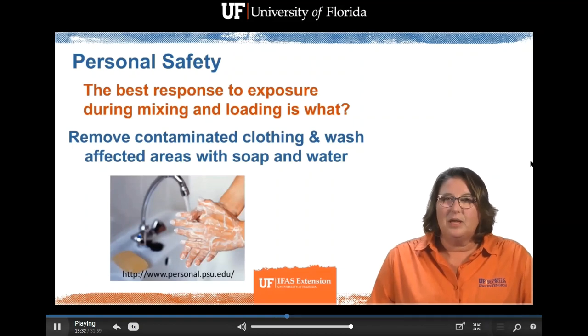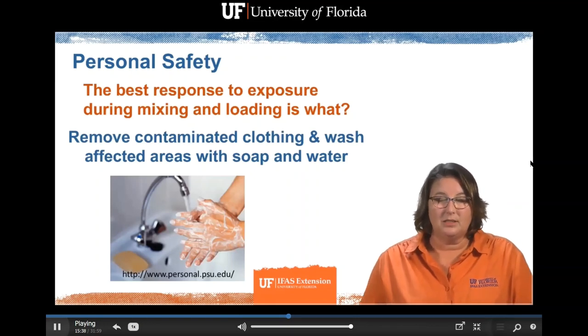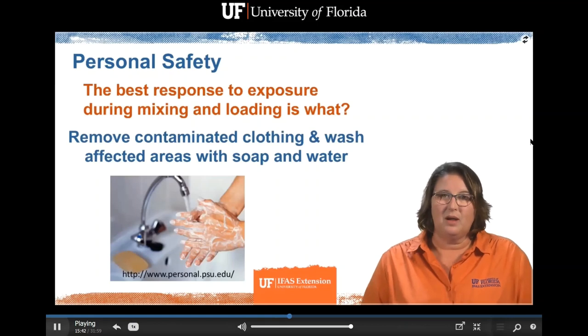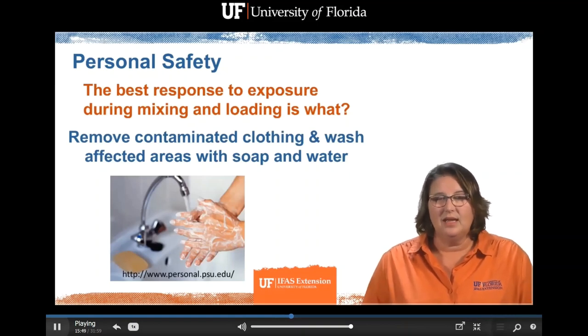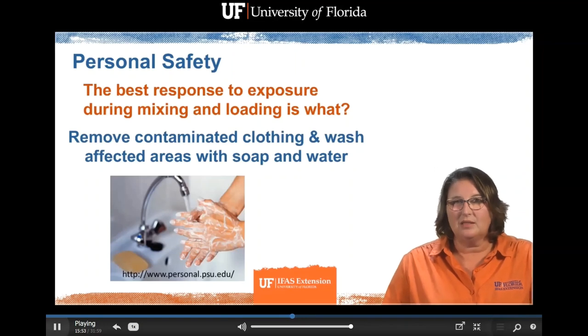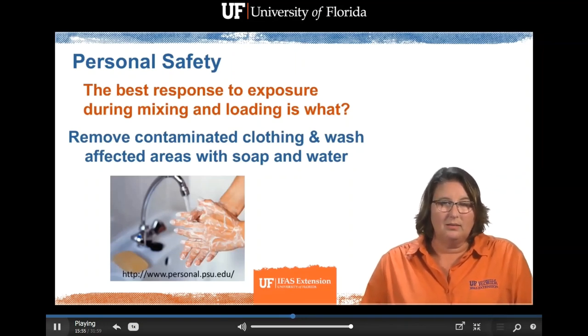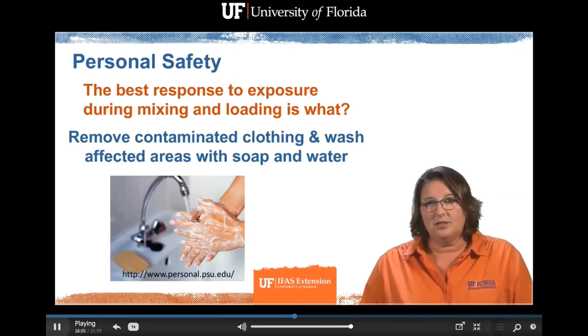So if you spill on you, let's say you spill on your clothes, you need to take off your clothes and wash the areas of your body that were exposed. So in order for you out on the site to take off your clothes and wash your affected areas, that means you're going to need to have a change of clothes to put something else on. So I hope that you're carrying an extra set of clothes with you when you're out spraying especially, but always have an extra set of clothes.